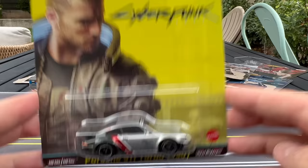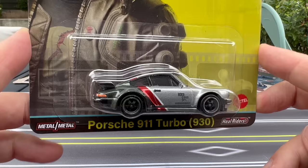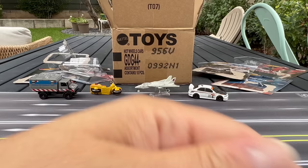Porsche 911 Turbo 930. I thought this was just a premium version of, was it the 934 or 964? I can't remember. And I didn't really think anything of it until I realized, oh, it is a new casting. And I was like, dang, I need to make sure I have that. And so I thought, in order to make this more interesting, let's just go all things Porsche. I didn't pull out every Porsche by any means. I didn't pull out every premium Porsche by every means.